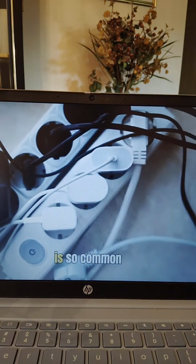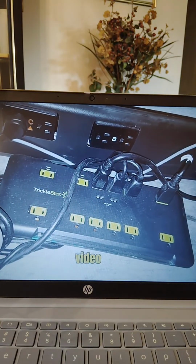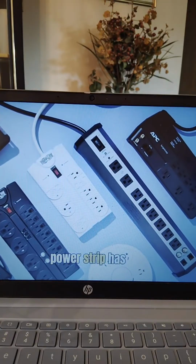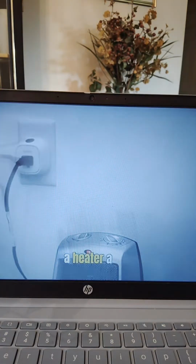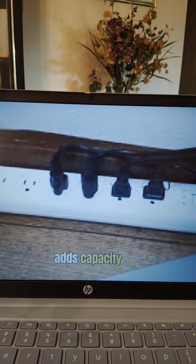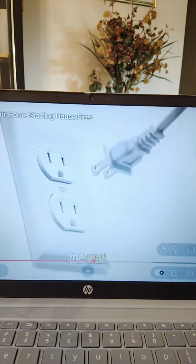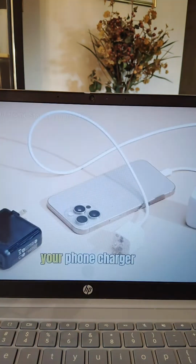Number 5, the overloaded power strip. This one is so common and so misunderstood that it gets its own full video. I'll link it on screen. Here's the short version. Just because a power strip has 8 slots doesn't mean it can handle 8 appliances. People plug in a heater, a microwave, a mini fridge, all into one $12 strip, and they assume the strip magically adds capacity. It doesn't. The wire in the wall is still the wire in the wall. Power strips are for low draw electronics: your TV, your lamp, your phone charger.